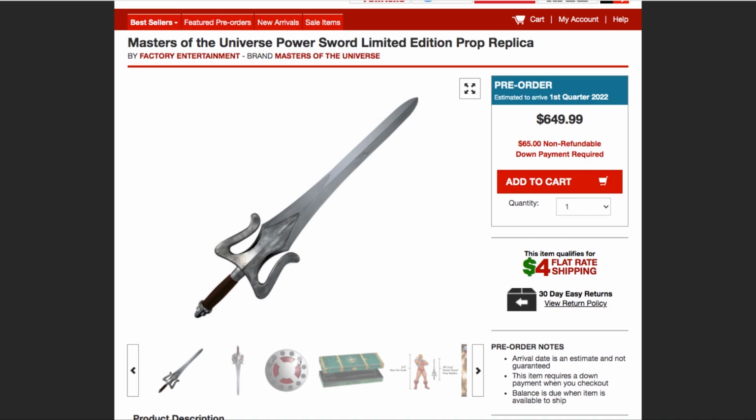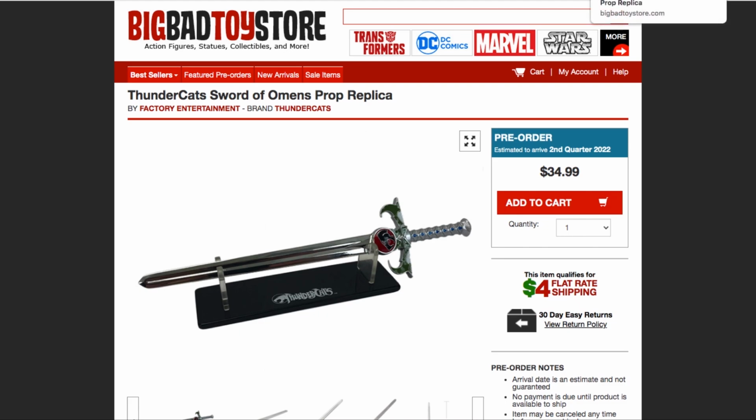It was $649.99. It is $649.99. It still hasn't come out. It's expected the first quarter of 2022. So, is this a harbinger of things to come? Is this the announcement that we've been waiting for? That the desktop prop replica for the Thundercats Sword of Omens has now come out for the 8-inch version.